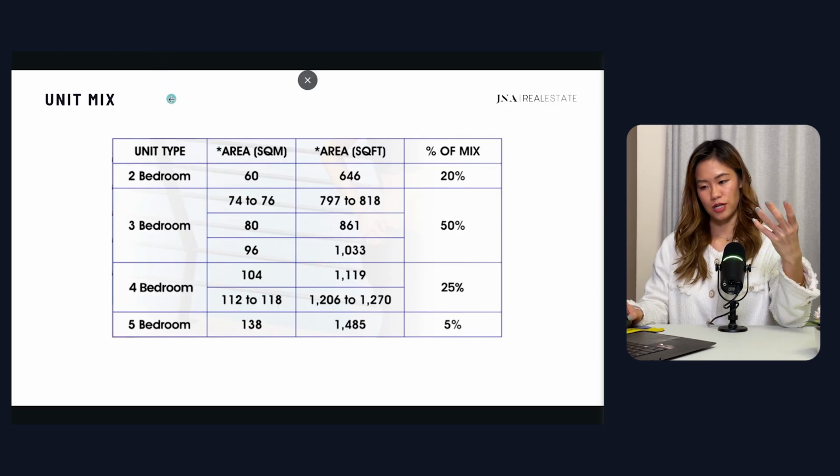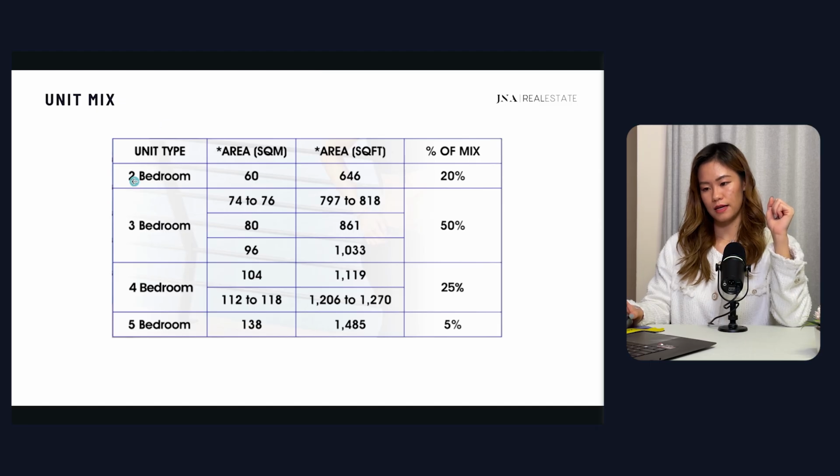Okay, so in terms of the unit mix, I'm looking from 2 bedders, 3 bedders, 4 bedders, and even 5 bedders. For the 2 bedders, I think the size is extremely standard, yet also much bigger in feel as compared to the non-area harmonized projects. I'm looking at 2 bedroom at 646 square feet, 20% of its unit mix. 3 bedroom wise, of course, you have more varied options in terms of the unit sizes: 797 square feet, 818 square feet, 861 square feet, 1033 square feet.